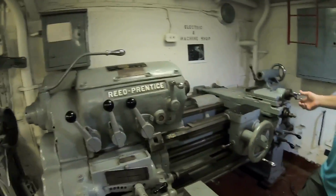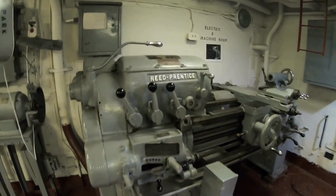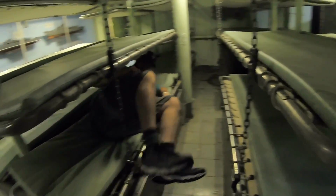Straight off the engine room and the boiler room is the machine shop. Keep in mind, these guys had to be able to repair almost anything while en route. They weren't always close to a port or a harbor where they could get repaired. They had to make the repairs themselves.